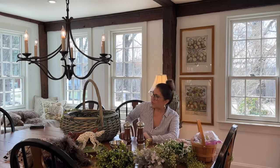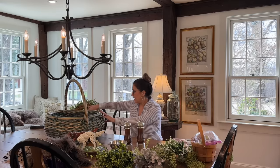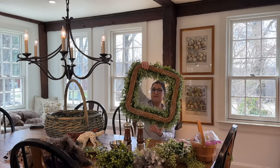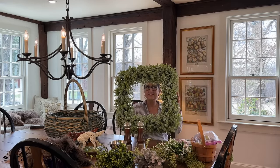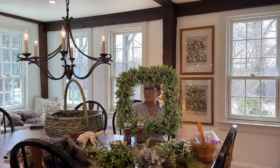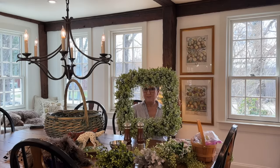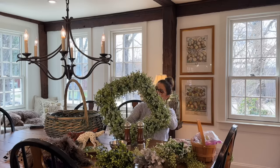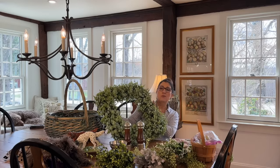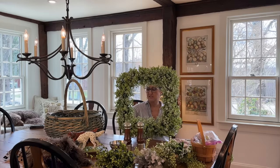Oh, I only have one other thing here. This went quicker than I thought. Another item that I bought out and about was this square wreath. And I did hold it up over the bed. It looks great. It's still a little small. I could use it on the front door. I could use it to frame myself. No, I'm just kidding. So many options with this. It can go on the porch. It could go here in the kitchen. I just really liked the shape of it.